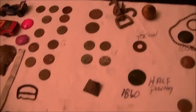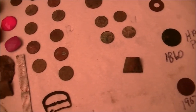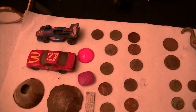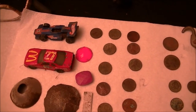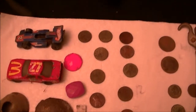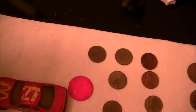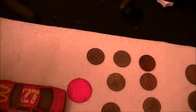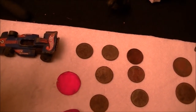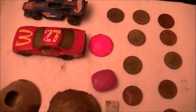Okay, guys, I'm just doing a little wrap up here from my day of hunting on May 8th, 2015. Start off here on the left. I've got a couple cars that I found. An Indy car, Hot Wheels number 2, and it's not real old. I think it says 1973. And a McDonald's car, probably a car they gave you with the Happy Meal. I don't know who their drivers are.